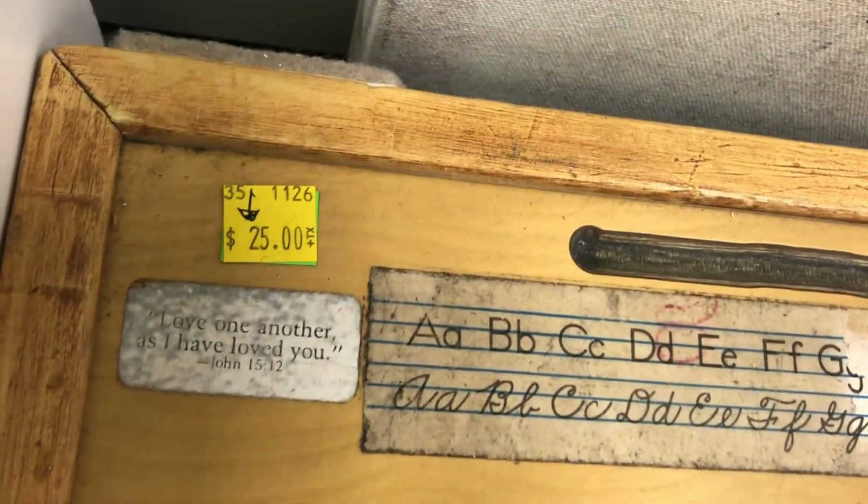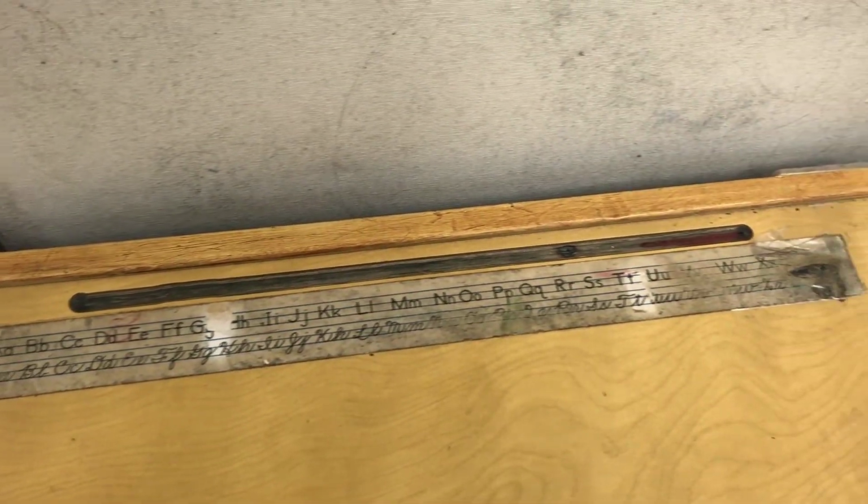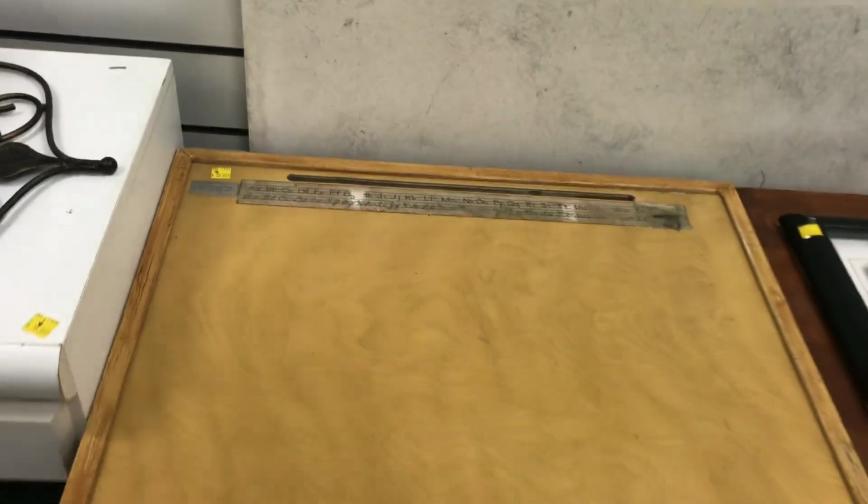They had so many older school desks. I do not know what school got cleared out, but there were so many of these throughout the store that day.